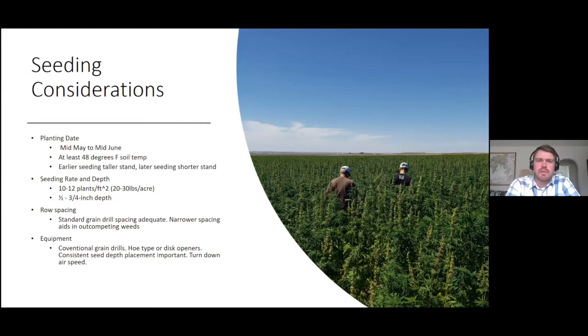I'd pull that back a little to early June, but most of our guys in Montana growing with us this year are going to be planting here in a couple weeks. We want to make sure there's enough moisture to get germinated and out of the ground. You want to make sure that soil temperature is 48 degrees Fahrenheit at your 2-inch level. And just be aware with planting date. The earlier you seed, you're going to get a taller stand in general. The later you seed is going to be a little shorter. So if you're concerned about having too high a crop, you can just plant a little later.